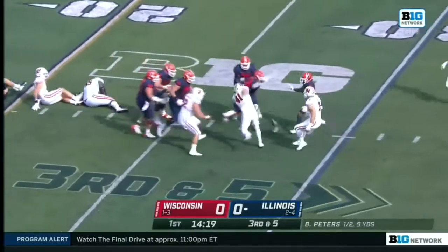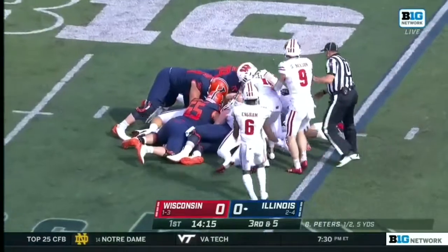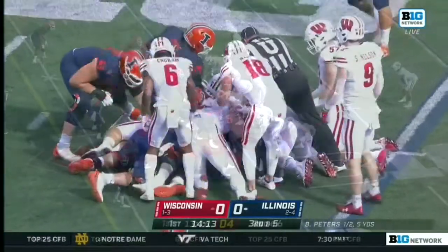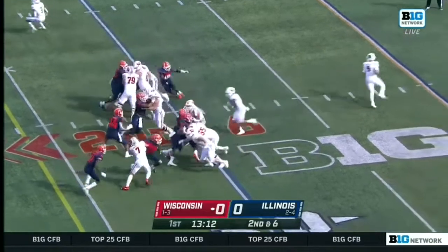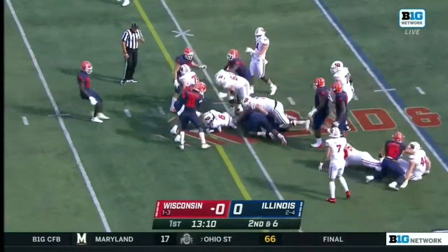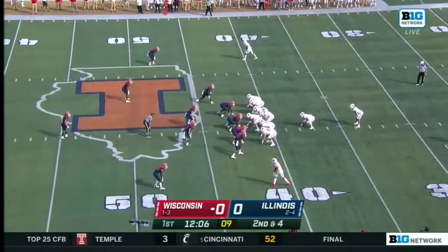Oh, when Peters got hit, the ball came out. Noah Burks had it bounce right into his hands, and now there's just a scrum for it. One minute 45 seconds played in the game on 2nd down and 6. They are looking to run the ball, and it is Kalon Tolson with the tackle low.